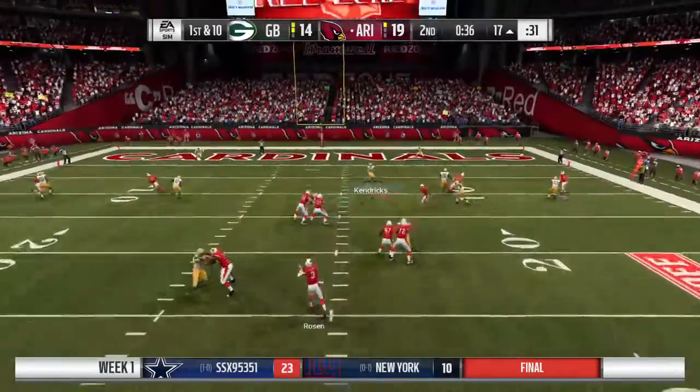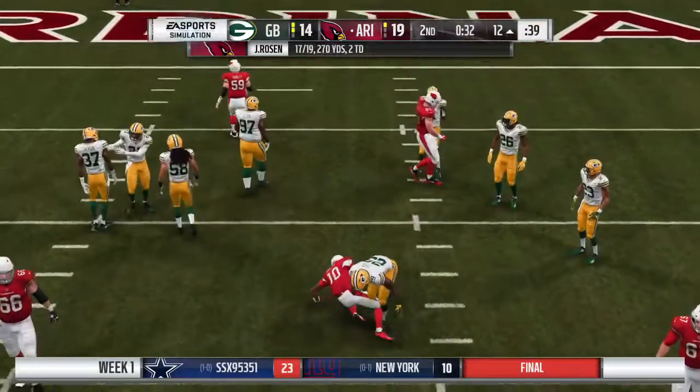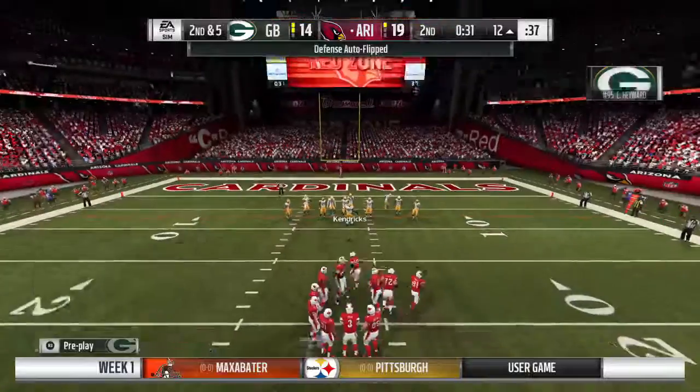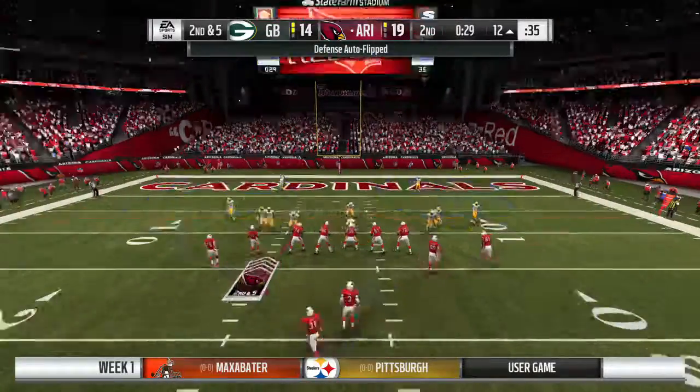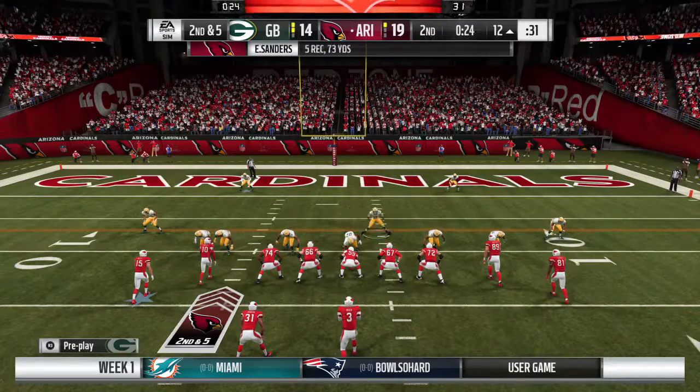From the red zone now, here's Rosen on first down. Over the middle, complete. It's Sanders. And he'll go down here at the 12-yard line. 5 yards on the catch there brings up second down. 2nd and 5 after the 5-yard completion on first down.